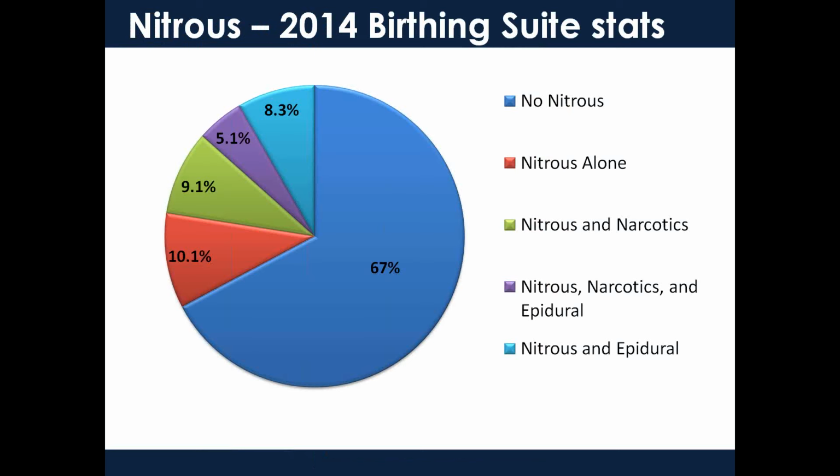Hopefully this pie chart makes sense to people. I thought it was important to show the combinations, because the intention of nitrous for us was not to eliminate epidurals or narcotics, but just to add another offering to our patients. You can see that 10% of the people who chose nitrous used it alone. They never went on to anything else. Anecdotally, I can tell you probably half of those people thought they would. They believed, well, I'll try nitrous, and if I need to change, I will, and never found that they needed to move on to an epidural or something different.